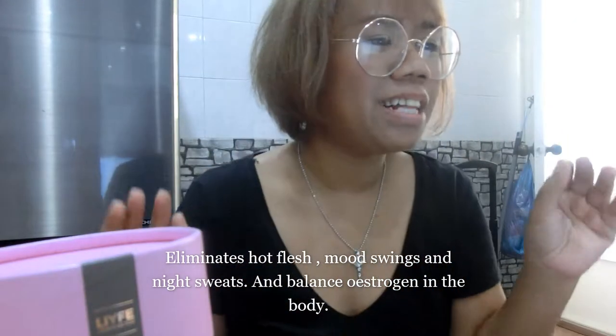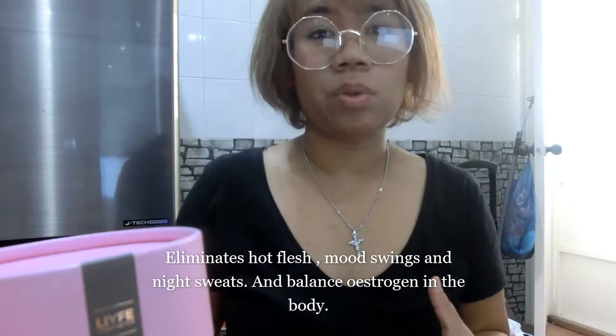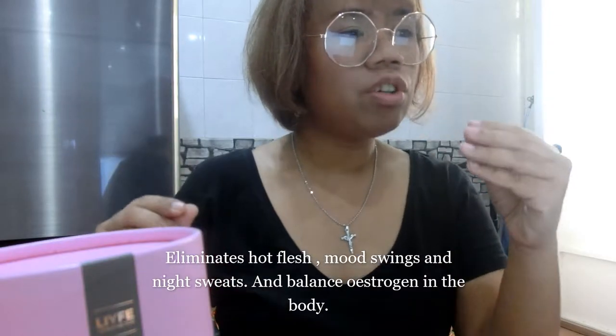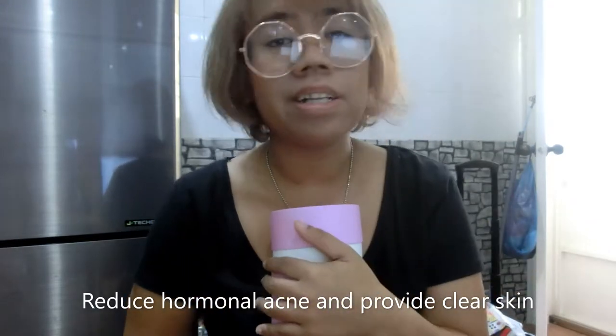It says here it will relieve or completely eliminate hot flashes, mood swings, and night sweats. I don't have night sweats, so I have no idea what night sweats are. And balance estrogen levels in the body. Not only this, it will also reduce or eliminate nausea. I'm not so sure if I read this correctly. And it will reduce hormonal acne and provide clear skin.